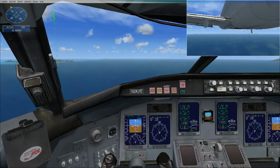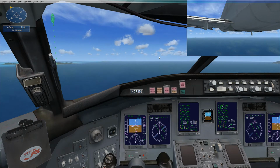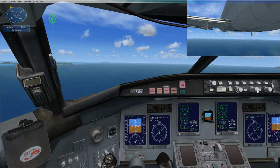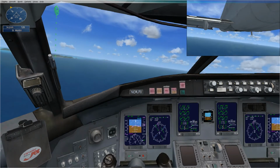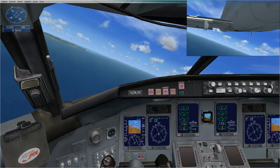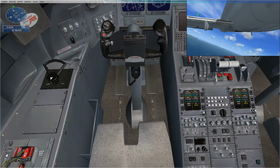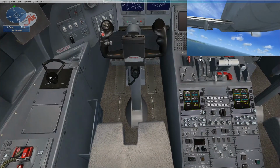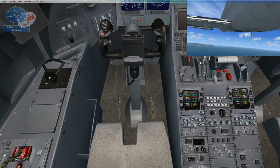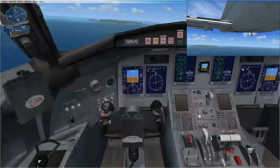World Travel 268, turn left, heading 100, report the runway in sight. Left to 100, World Travel 268. All right, make a left turn to a heading of 100. We're a little slow. Maintain 180 knots.